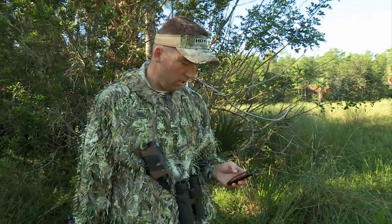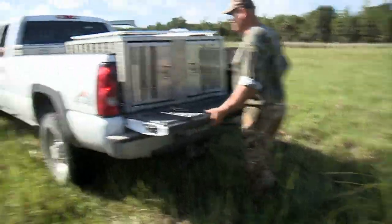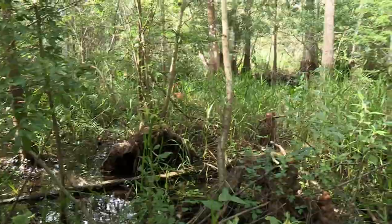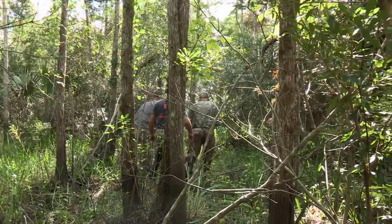So the big boar ran in the swamp, and we didn't want to go in after it. It was too hard to track in the swamp. So we called Hoppy, and he brought his dogs out. And that in itself was a great adventure, being able to see those dogs go after that hog. It was only a few minutes, and they had found the big boar, and we were able to have a little celebration, get the big boar out of the swamp.